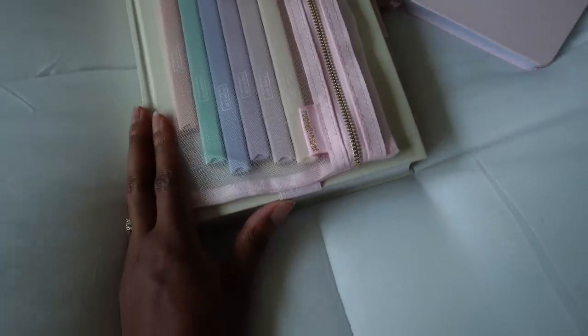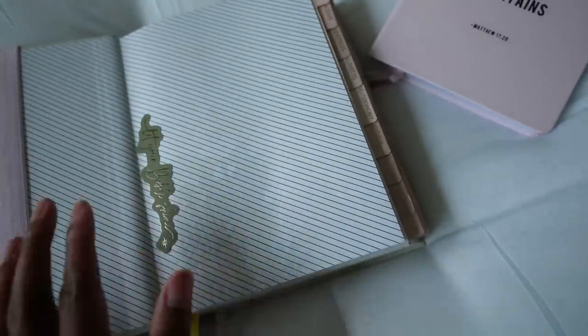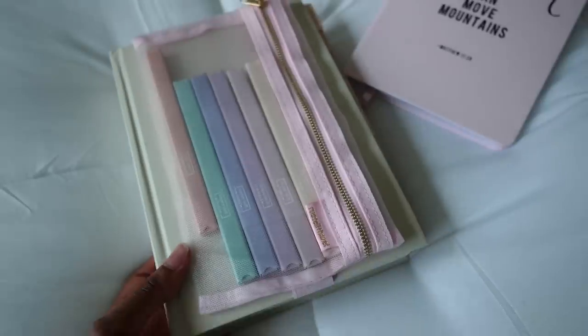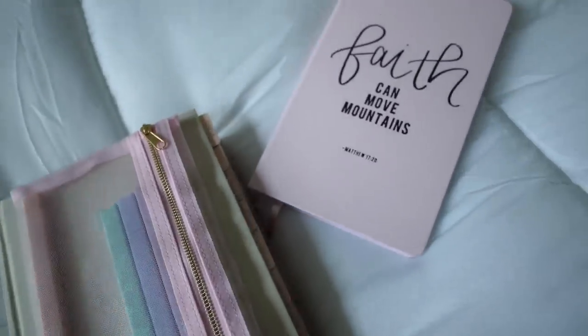I just finished setting up my Bible. I put these tabs in there. And this is the She Reads Truth Bible. And look at the pouch that I showed y'all earlier. It's perfectly on there. The little markers. And then my new notepad.